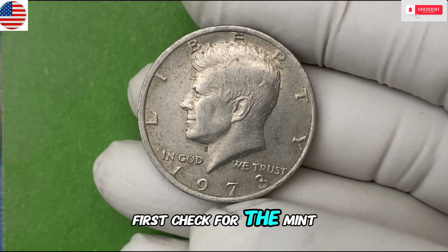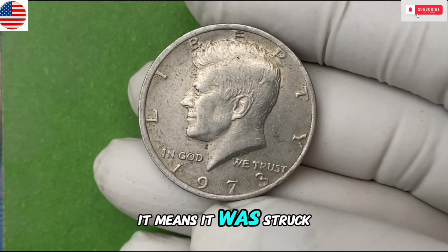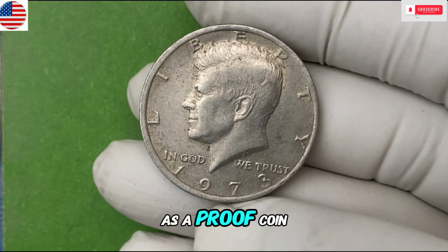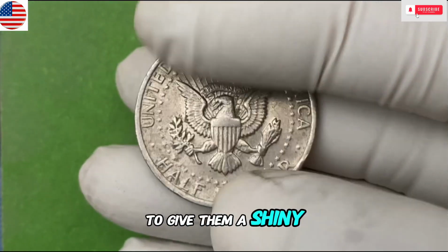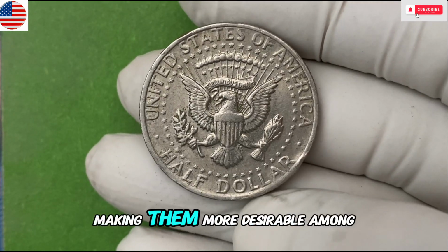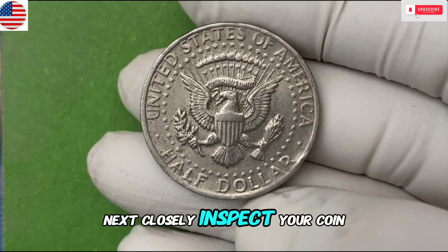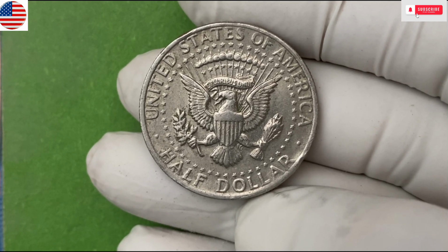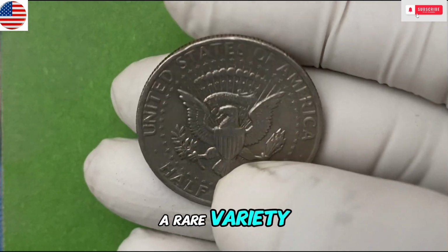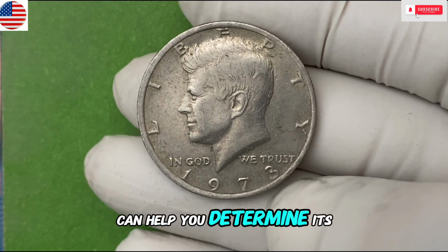First, check for the mint mark. If you have a coin with the S mint mark, it means it was struck at the San Francisco Mint as a proof coin. Proof coins are struck with special techniques to give them a shiny, mirror-like surface, making them more desirable among collectors. Next, closely inspect your coin for any unique errors or variations that could make it one of a kind. If you believe you have a rare variety, getting it authenticated and graded by a professional service can help you determine its true worth.